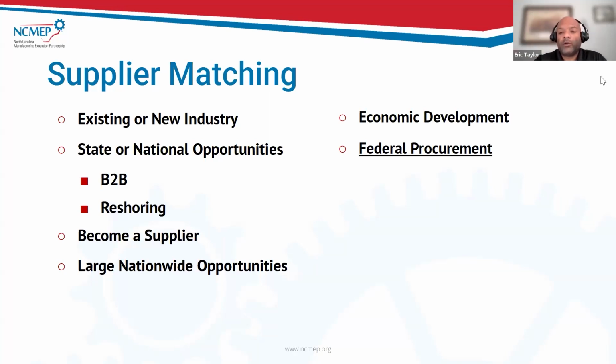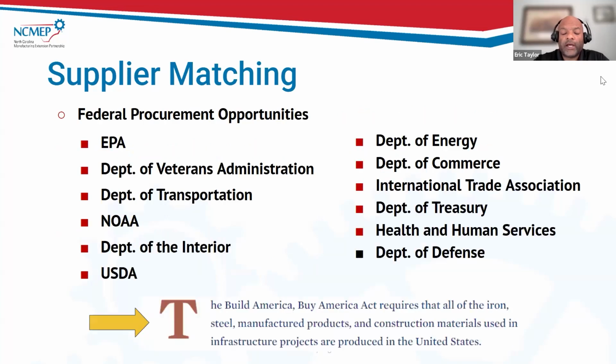There's also federal procurement. We're going to beat this one up a little bit in the slides, but there are the BABA opportunities that come out for Build America, Buy America for all federal agencies. You have the EPA, you have Veterans Affairs. There was a big request at the end of the year coming out of Oklahoma for a VA hospital for new materials. The Department of Transportation is always sending stuff through. NOAA, Department of Interior, USDA, Department of Energy, Commerce, International Trade Administration, Department of Treasury, Health and Human Services, and Department of Defense.